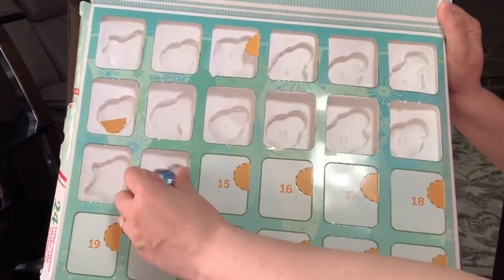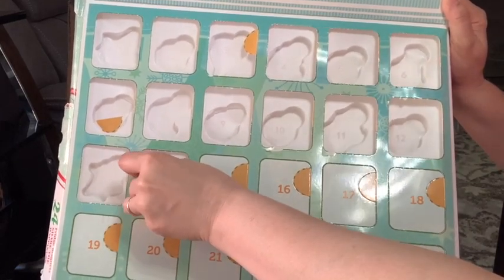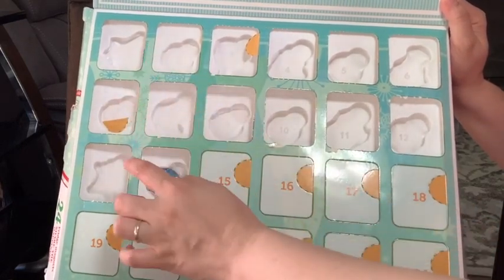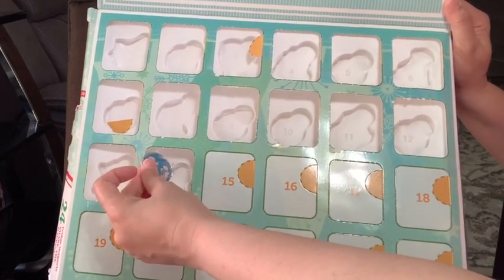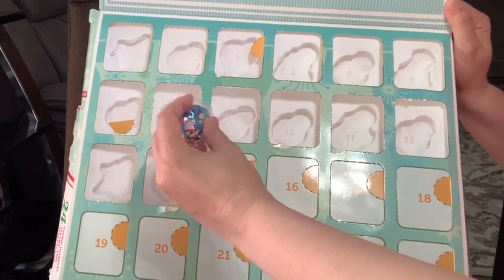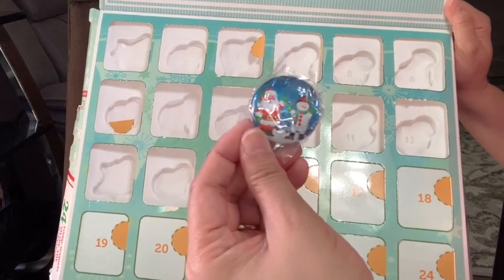Ang kagandahan nito, guys, kung masusunod talaga, ma-excite yung mga kids kasi from day 1, start of December 1, every day meron silang bubuksang magnet, 'di ba? This is non-toxic, guys. So safe for kids. Ito si Santa and Snowman.